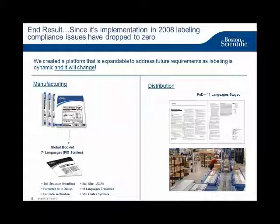But also from a distributions perspective, we have our postponement system, and that is where we have these print on demand to address the other languages that we don't put in the booklet, and we continue to update those as new requirements or new countries come on board. So that was really kind of our first pass from a company perspective in creating a platform.